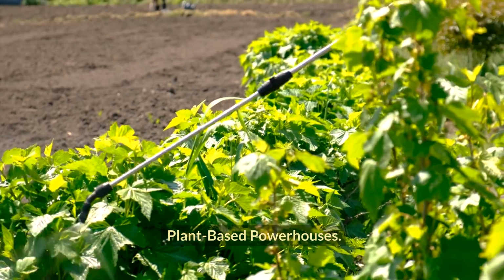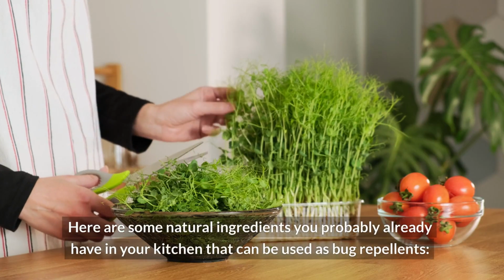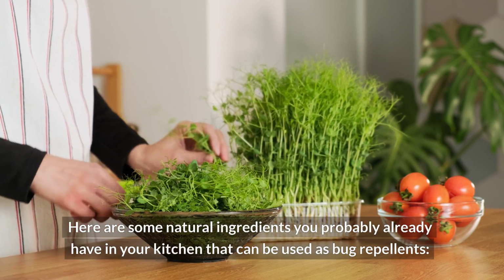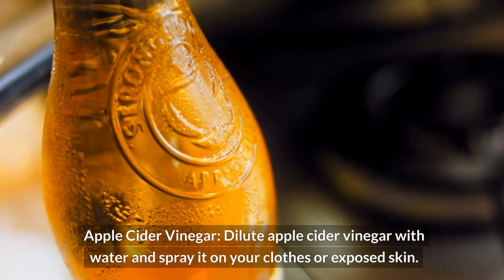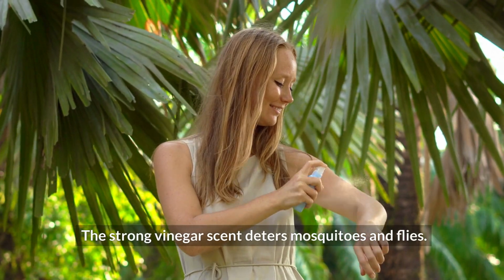Plant-based powerhouses. We're not just limited to essential oils. Here are some natural ingredients you probably already have in your kitchen that can be used as bug repellents. Apple cider vinegar. Dilute apple cider vinegar with water and spray it on your clothes or exposed skin. The strong vinegar scent deters mosquitoes and flies.